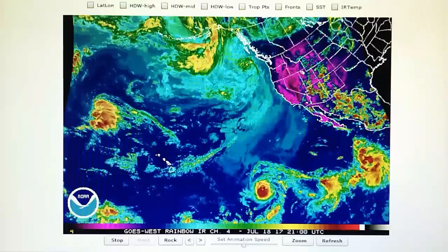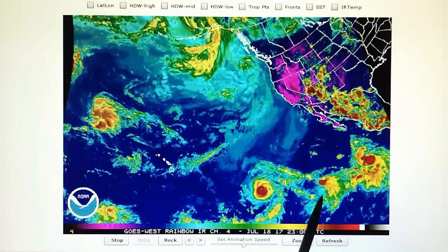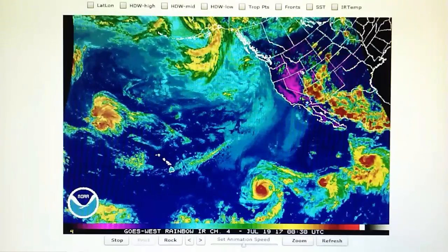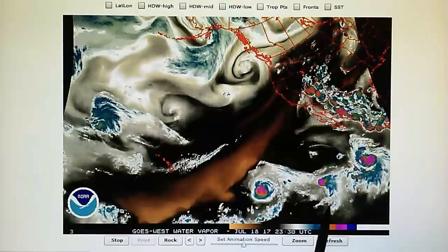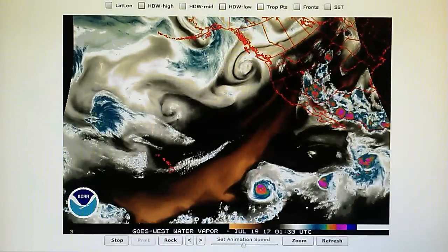Here is the rainbow map. We can see the right angle here in this tropical depression 8E. See it better right here. That is a perfect right angle.